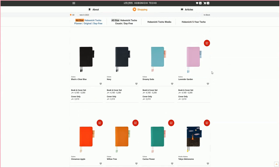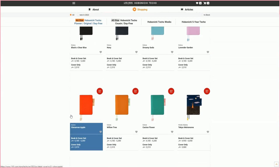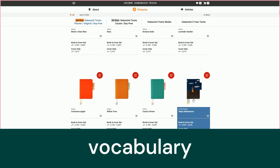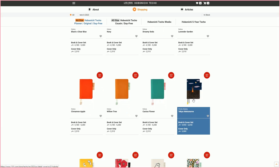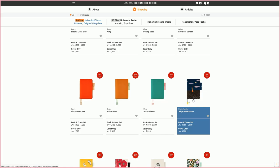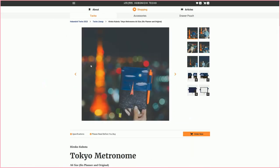Okay, cinnamon apple, willow tree, cactus flower, and Tokyo Metronome. This is a very cute one, and I did not want a cover this year because last year I bought the Tadanori Yoko Geometric cover from 2019, which was one of my favorites, and I bought it from Amazon Japan, and I had to pay customs. So I do not want a cover, but let's just look at this one because I'm curious about it and I find it very cute.